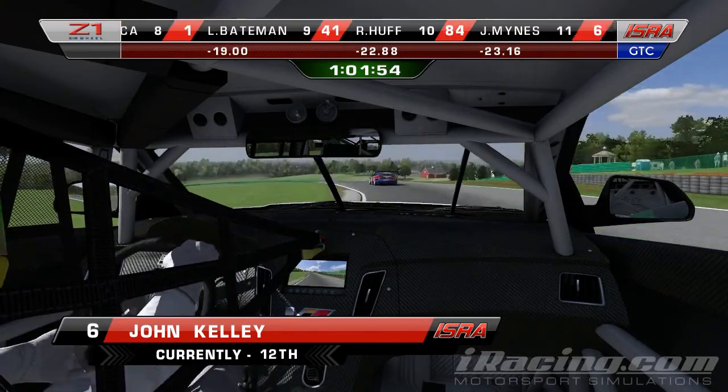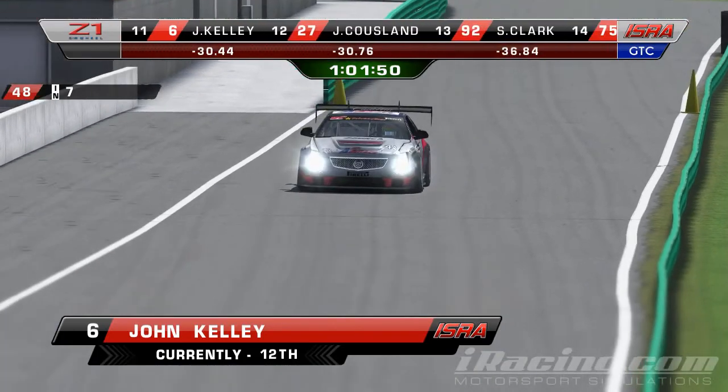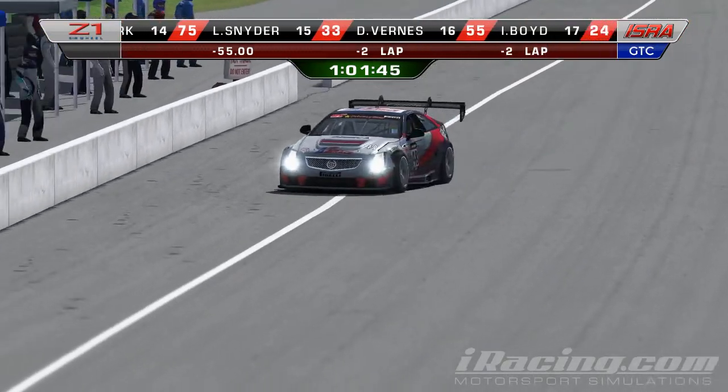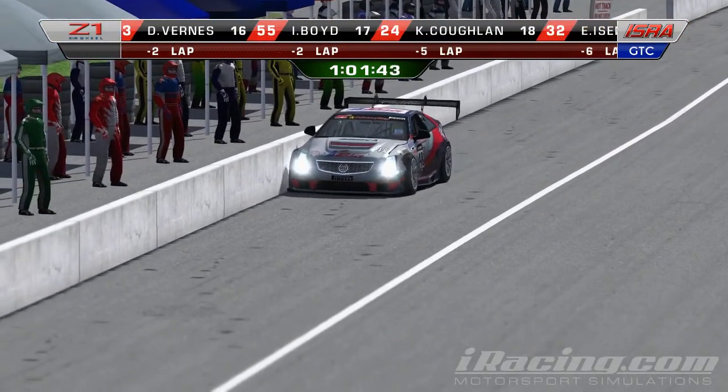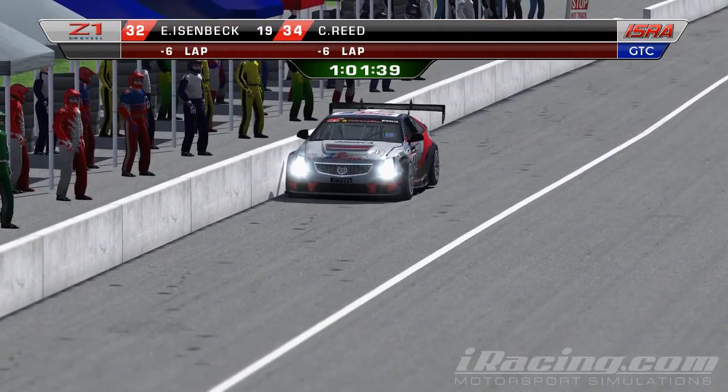Just one thing I guess, to get your guys' opinion on: I think the thing with VIR is it seems like every corner is off camber. That's just the feeling I get. Not everyone, but there are so many of them there. I mean, two thirds of the course seems like it's off camber, and it makes it very interesting to drive.